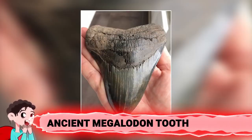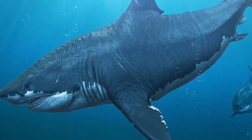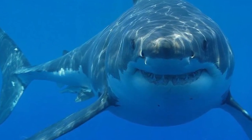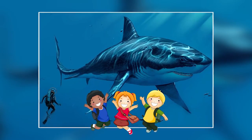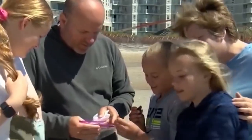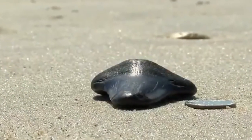Number 8. Ancient Megalodon Tooth. Shark-mad 7-year-old Foster Frazier always said he would find the tooth of a megalodon, an extinct shark that used to grow to around 59 feet long, or 3 times the size of a female great white shark. But kids say the darndest things, and while he might have wanted to find one, no one would expect him to be able to. So when he found one while on his annual shark tooth hunt on holiday with his family at Myrtle Beach, he couldn't believe his eyes.